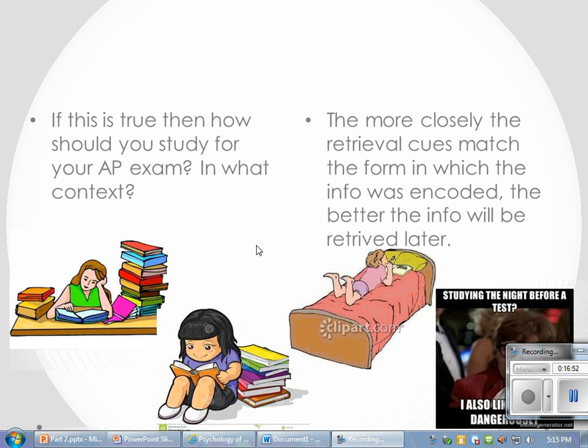So if this is true, then how should you actually study for your AP exam? In what context? Well, bottom line, the more closely the retrieval cue matches the form in which the information was encoded, the better the information will be retrieved. So when it comes to studying at home, should you study on the floor? Should you study lying on your bed? Odds are it'll help you out the most in the long run if you study on something similar to a desk. Try to make the environment as similar as possible to the environment that you will be taking the test in, and it'll help you. So put it in context.